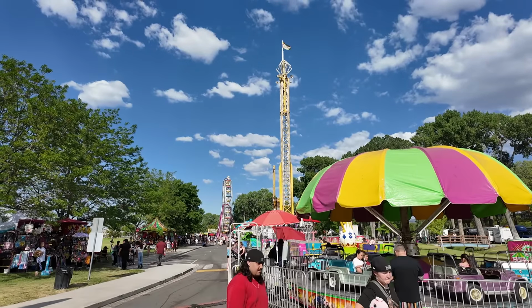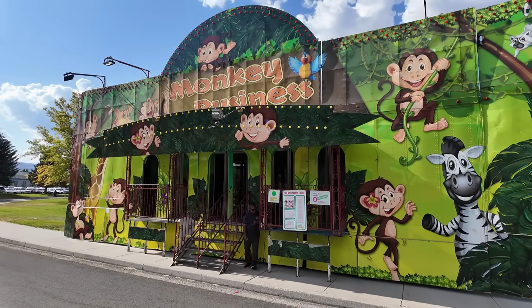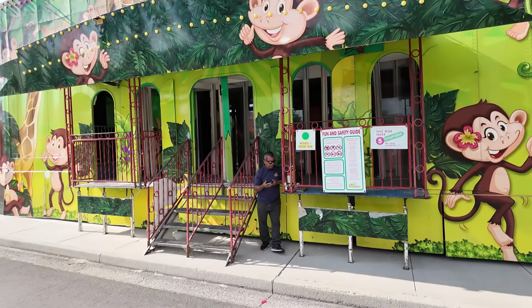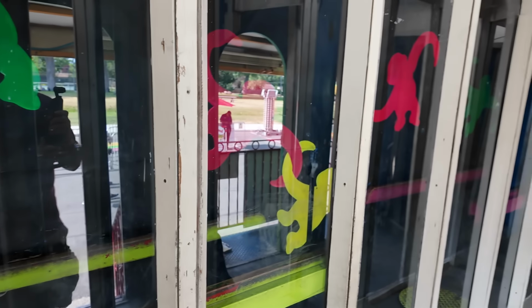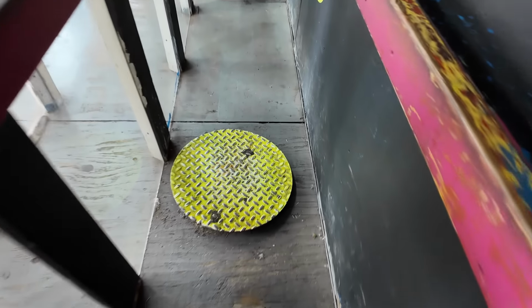Oh my gosh. I am so done with these. Maybe we'll try something a little more calm this time. The monkey business mirror maze here. That looks fun. Oh, look at this. This mirror maze is a little different. You can see this is wood construction. I don't know if we're going the right way. This is an old school mirror house. Oh, okay. And in the back, we have some different fun house elements.